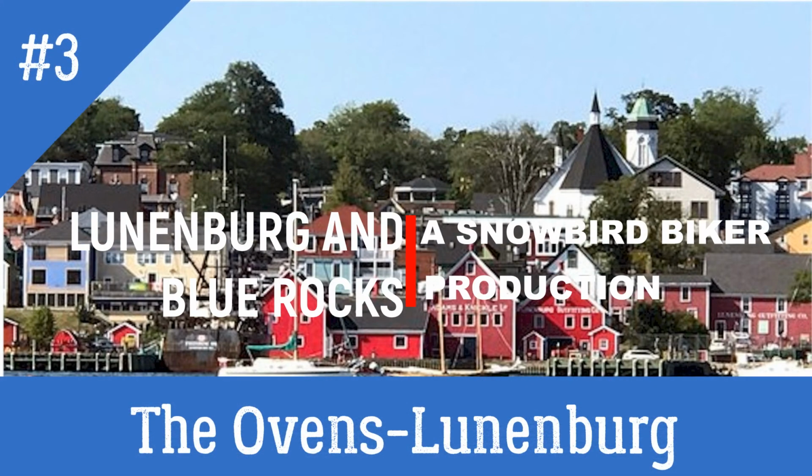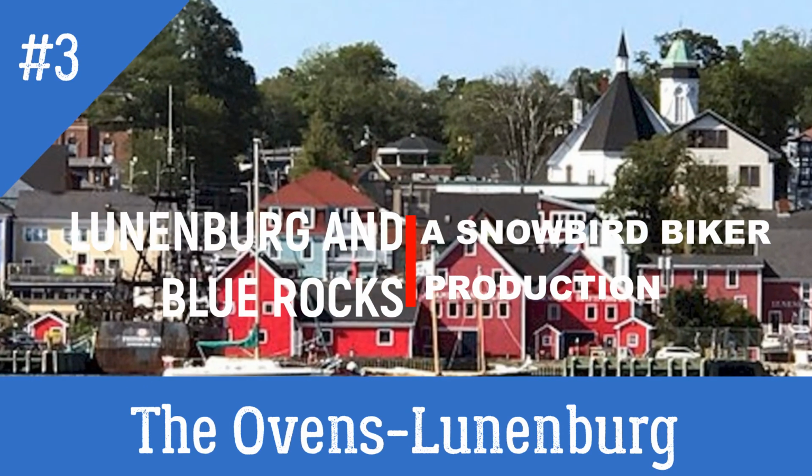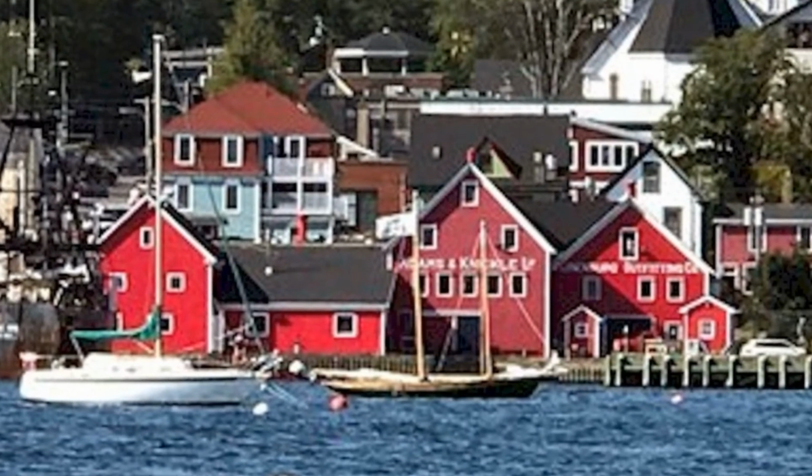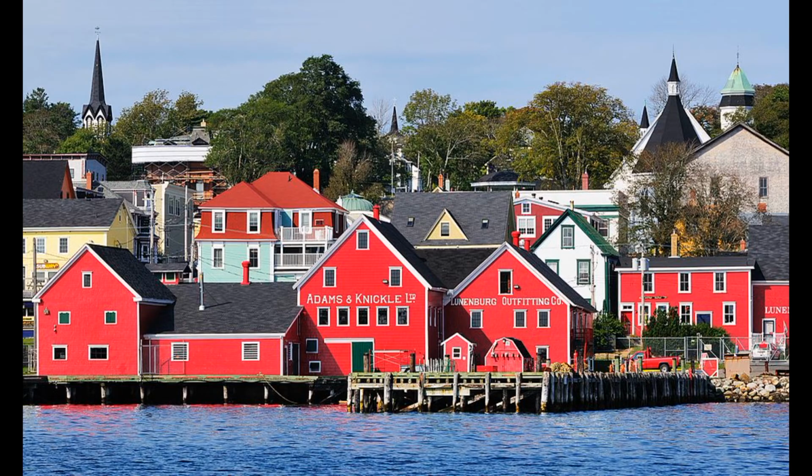Good morning. It's another great day here in Nova Scotia. This morning we're in Lunenburg, a town settled by the British in 1753.